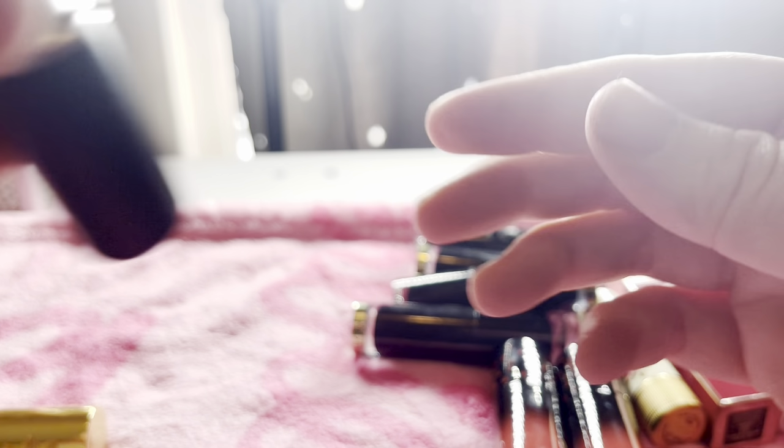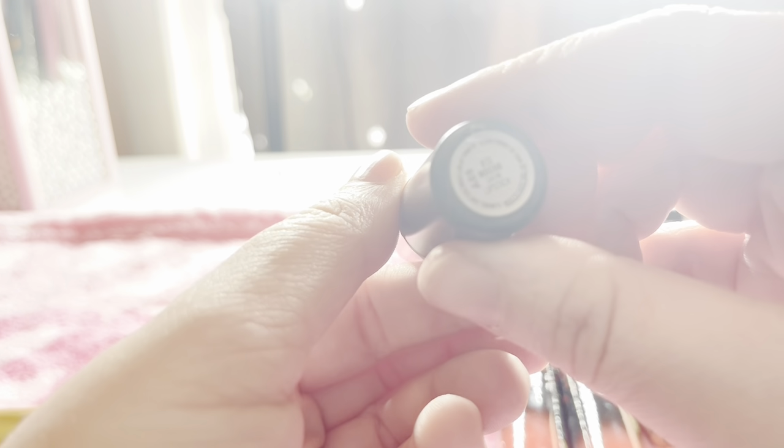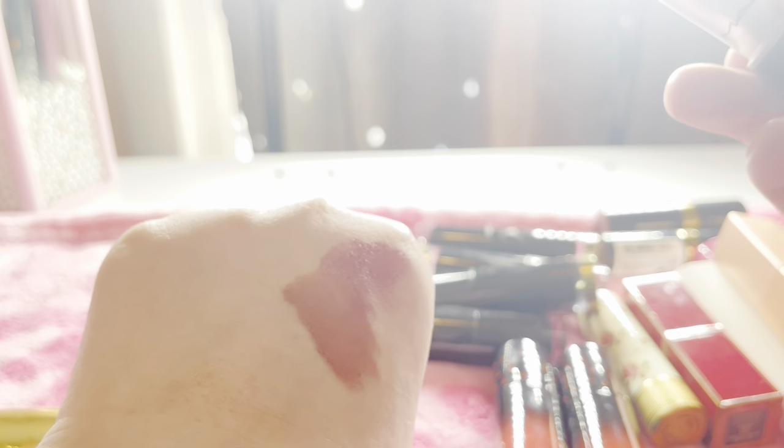I have a couple by MAC, so we'll go ahead and swatch these and just kind of see. So this first one is called Dare You, and it's pretty deep red. I just don't think I'm going to get use out of it. It's also super dry and old, so we're gonna get rid of that. This next one is in the shade Mocha. That one is more bearable. We'll hold on to Mocha for now, but I just am not convinced that I'm gonna get a ton of use out of it.